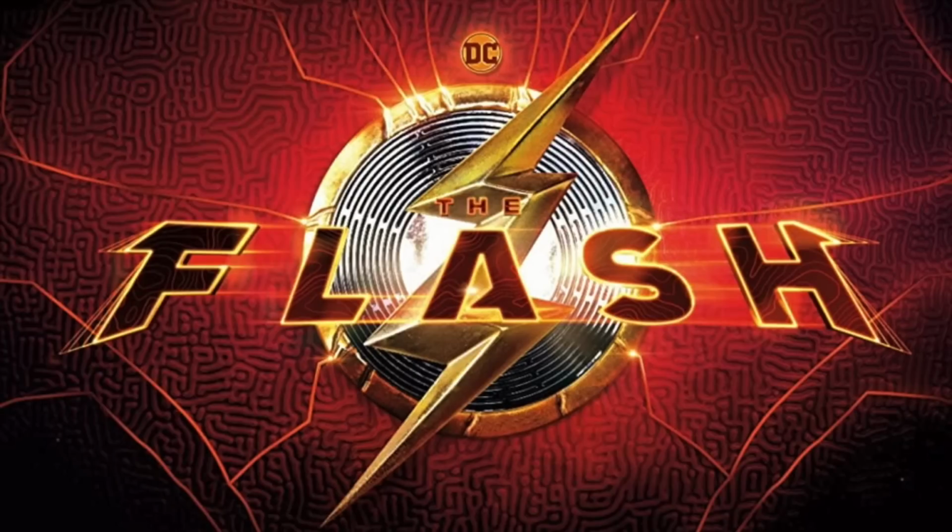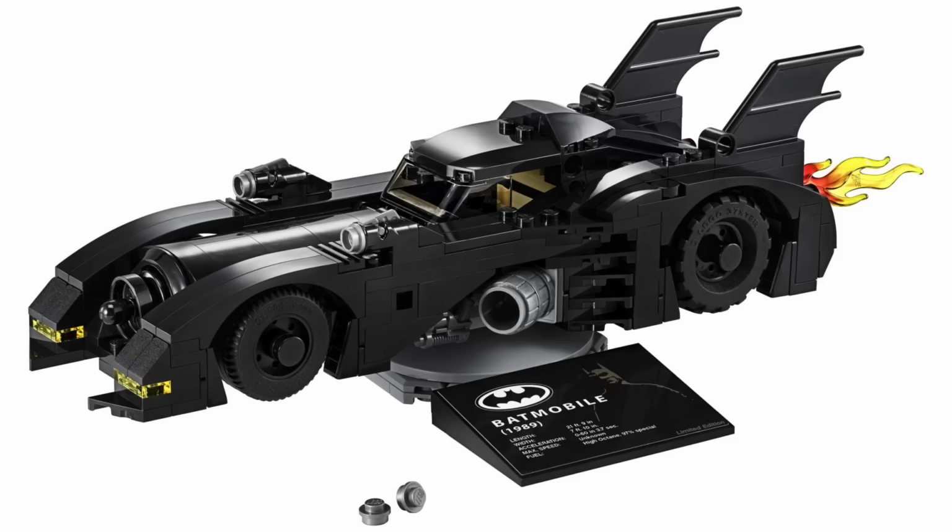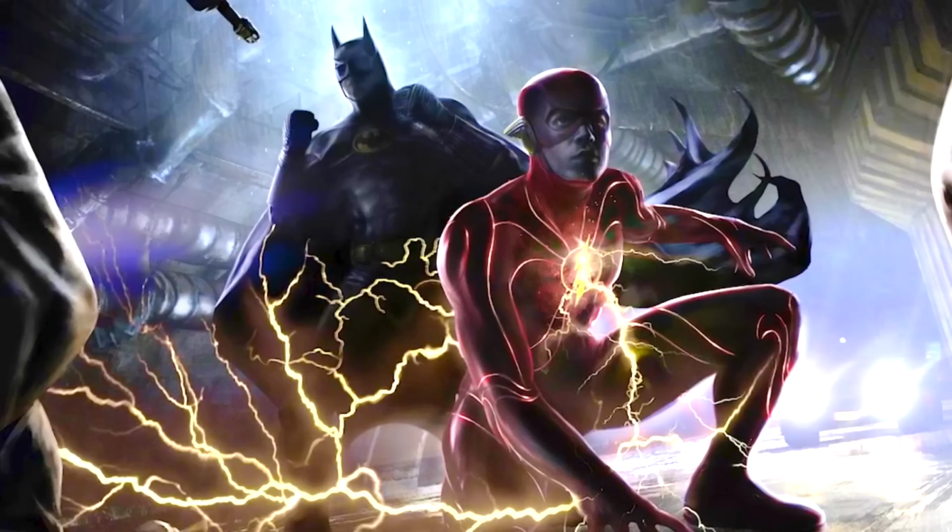Next up in the Flash movie news, we got some word thanks to a foreign retailer of an upcoming set that could be for the film. The set, called Batmobile Flash Tracking, should contain 456 pieces and retail for $45. And many are assuming that the Batmobile in question will be the one from the 1989 film, as it's rumored that Michael Keaton will be returning for this one.